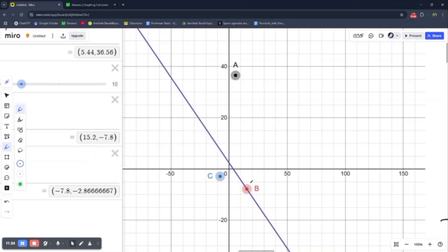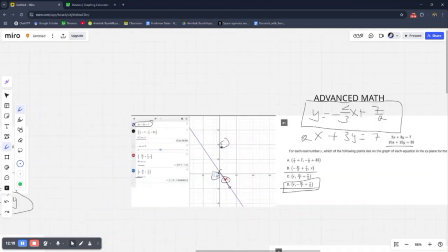So I know that B is the correct answer because if I move B, this point, either up or down, then it's not going off track, so it is on the purple line. However, C and D are obviously not on the track. In fact, A is going to be parallel to the purple line, and C is going to be perpendicular to this purple line. That's why the answer must be B.